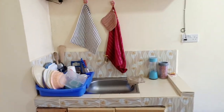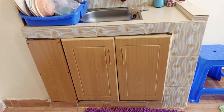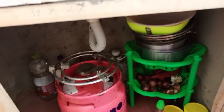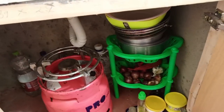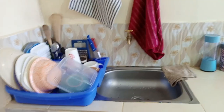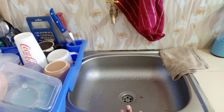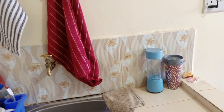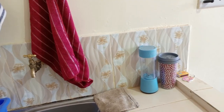Nikitoka hapo, direct opposite the door is my kitchen area. That's how it looks. It has these lower cabinets. This is where I store my sufuria, gas, and also I store water because there was a time they were cleaning the tanks and we had to store water. Then I put my onions there and voila. Then you come here. This is the sink, of course. The sink, my rack and my utensils, my small blender and this mug.